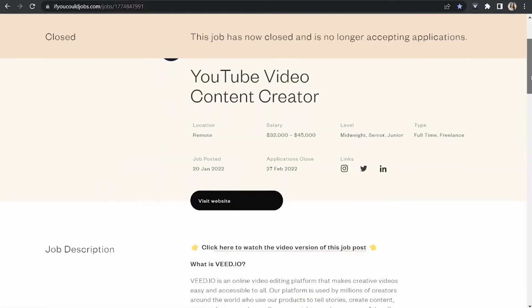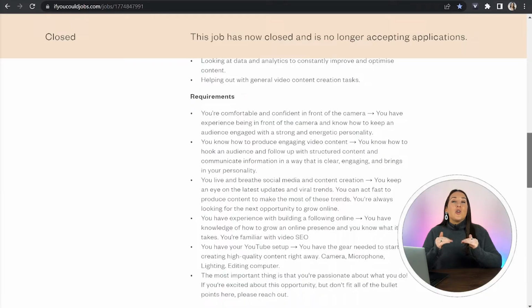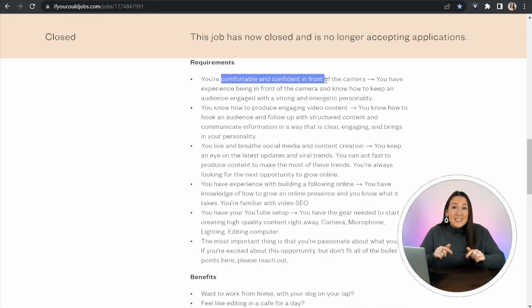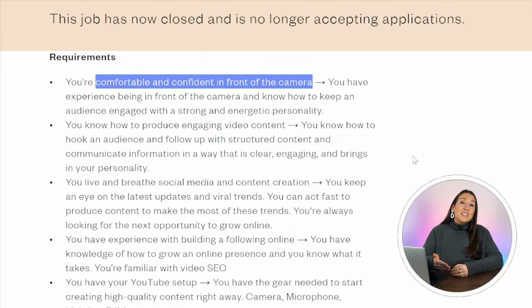Next, you're gonna pull up the job description for the role that you're applying for, and then you're going to highlight what they've specified that they are looking for, and then you're going to write down how you fit that description, and you're going to use those exact keywords in your sentence, and be sure to give examples. So for instance, it says on this brief that they are looking for somebody who is quote unquote comfortable and confident in front of the camera.